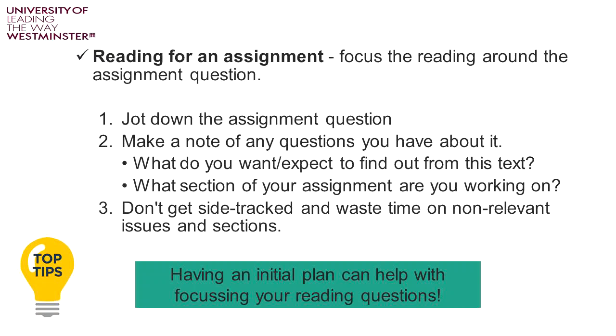Also think about what section of your assignment you are working on. If you have a plan for your assignment already, you can actually focus on one particular part of your plan, and you can read just for that particular part of your assignment, which is so much more helpful than reading for the whole assignment. So actually having a plan for your assignment can really help focus the reading. And this will help you not get sidetracked and want to read everything, which is very easy to do.